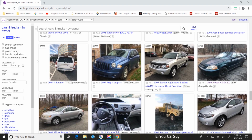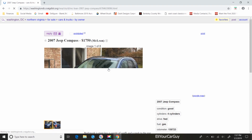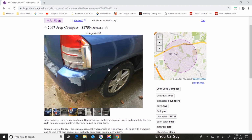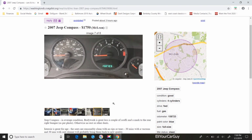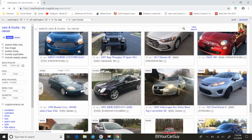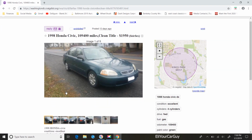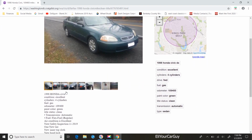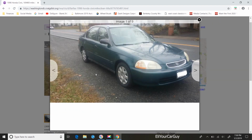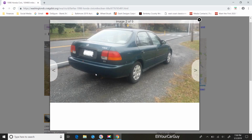Again, we've got a Jeep here, a 2007 Compass for $1,750, but I'd stay away from the Chrysler products. That's pretty beat up, to be honest. Anything on Craigslist, I'm already leery of, but a Chrysler product on Craigslist is like a recipe for disaster. This one right here, from the outside listing picture, looks like it might be one of your better options out of everything that we've seen so far. Again, we're picking the best out of the worst here.